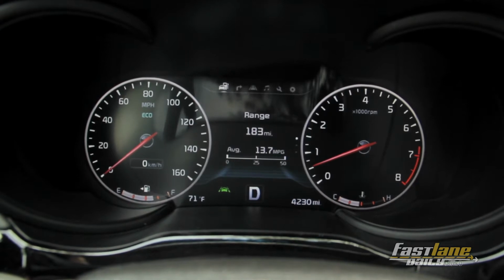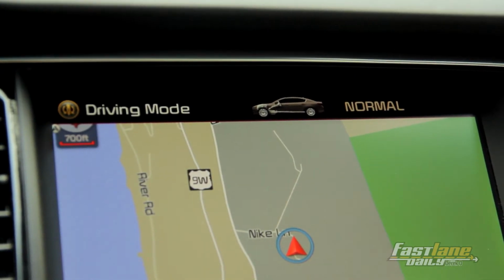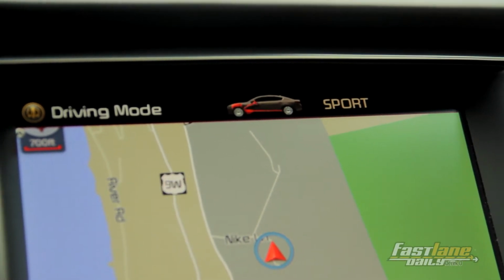Moving on to performance. There is 420 horsepower and 376 pound-feet of torque at your disposal. So basically you're not losing anything when it comes to cross-shopping this between the Japanese and German premium sedans. There are also 3 driving modes. There is normal, eco, hold for a second while I laugh because it gets 15 miles per gallon in the city, and sport.